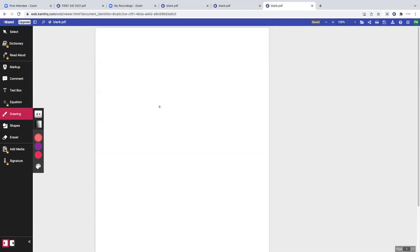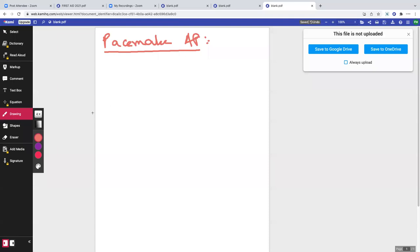This one that I want to talk about is the pacemaker action potential. Okay, what is the pacemaker action potential? First and foremost, is this the action potential that takes place in the ventricular muscles? Yes or no?